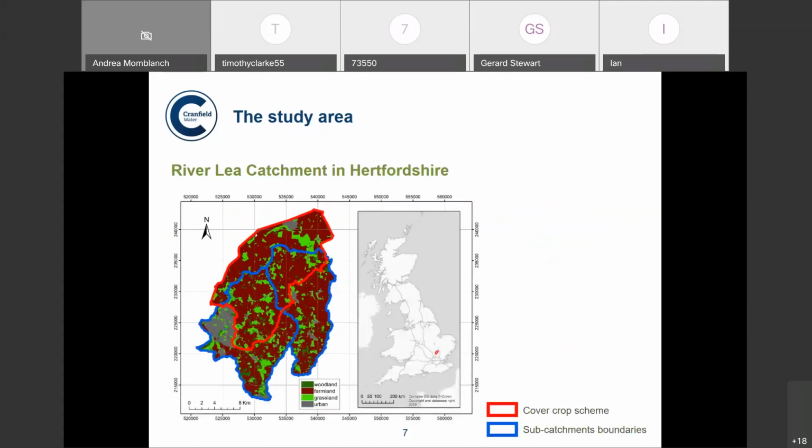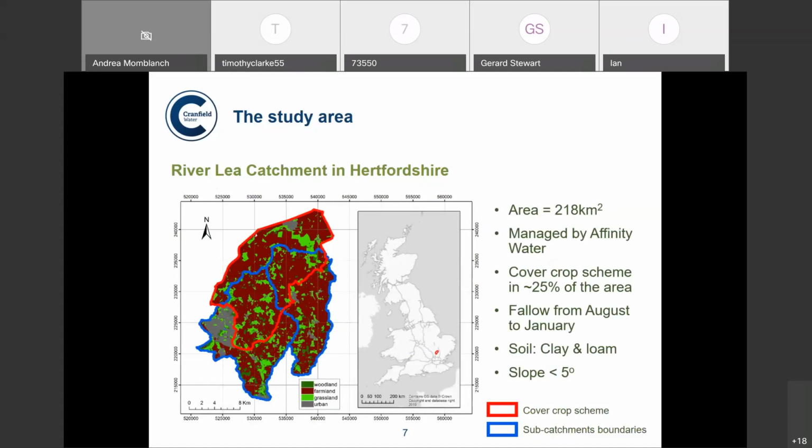So as I said, Affinity Water was behind this study. It was them who raised this issue as one of the main challenges that they were facing in their catchments, and they offered the Lea catchment in Hertfordshire as the case study area. It is a catchment of around 200 square kilometers, managed by Affinity Water, and they have a cover crop scheme in place in which approximately 25% of the scheme area is applying cover crops in the fallow period, which in this specific agricultural area goes from August to January. So it's winter cover crops. You can see in the figure that the cover crop scheme is marked with the red boundary.